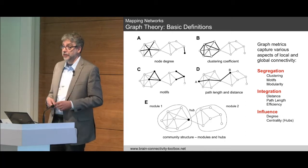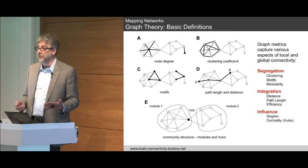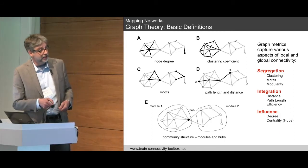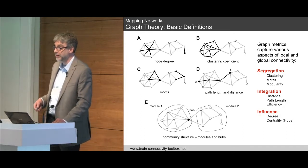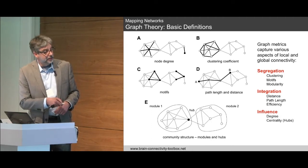Finally, a very important part of what we do in connectomics now is to look at network communities. It's also done in systems biology and proteomics and interactomics, identifying sets of elements that are highly coupled amongst each other, more densely than expected by chance, and are more weakly coupled between each other. A very important corollary concept is that of a hub node, a node that is instrumental for maintaining the integration between communities, and that is something that I will return to later in my talk.